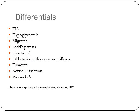So, differentials of a stroke. That's thinking about what else can cause someone to come in with a weakness or cerebellar symptoms or confusion or anything like that. The big one's TIA. Like I said, they're on a continuum. The only way you can tell the difference between a TIA and a stroke is either by a CT or by waiting over 24 hours to see if the symptoms go away.